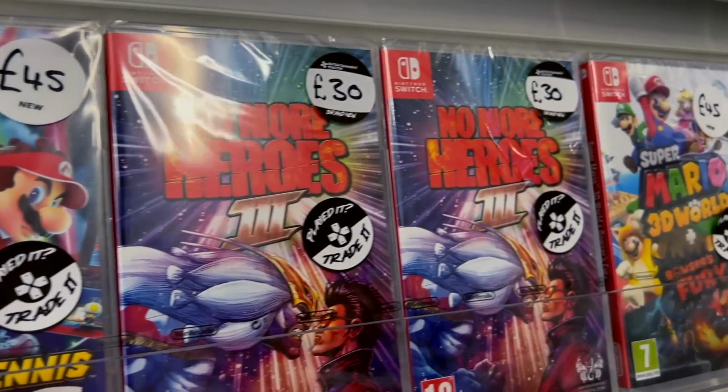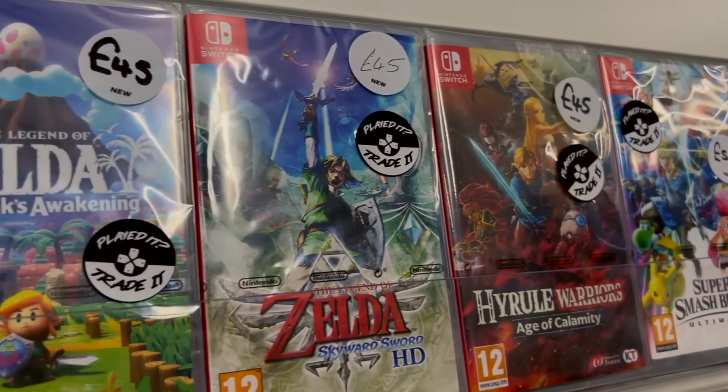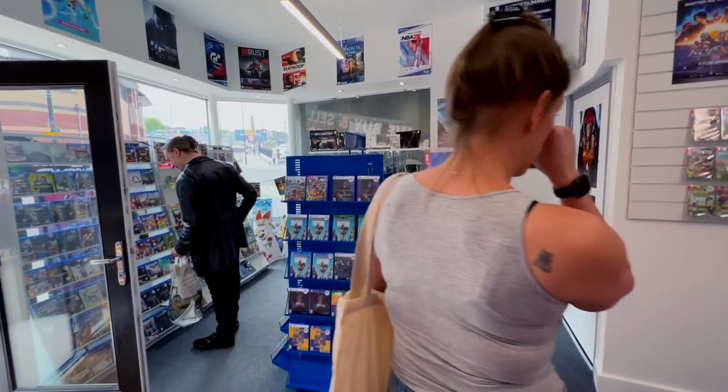Nintendo Switch then, as you guys can see, your box standard Switch staple titles: Zelda, Hyrule Warriors, Super Smash Bros. Battle Axe is a very good indie game if you want to check that out.